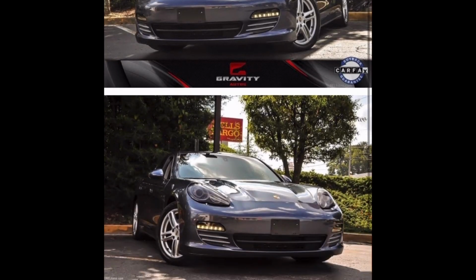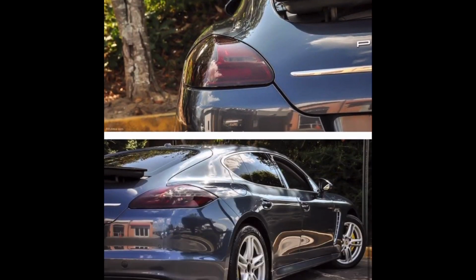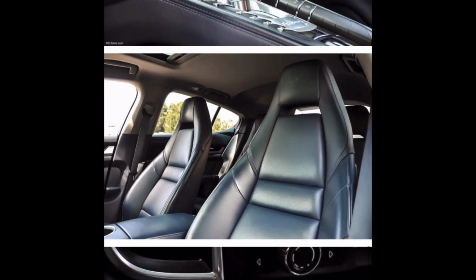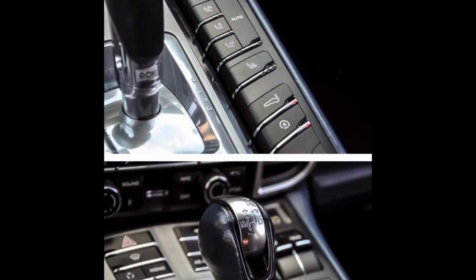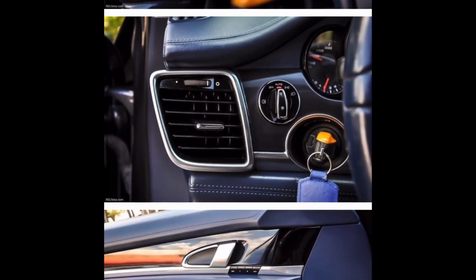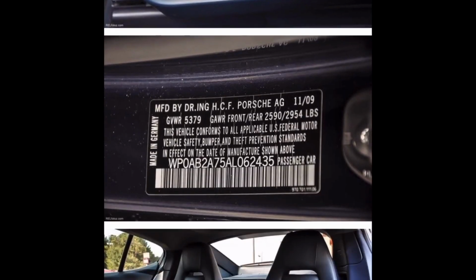So here's some more pictures of that 4S. Yes, it is a 2010, but it does have a huge V8 that pushes out a healthy 0 to 60 in only 4.8 seconds. And it's all-wheel drive, so this thing can go anywhere and is loads of fun. If you just look at the interior, it's a 2010 and it's very, very high quality. Porsche's always been known for that. And again, you'll fool everyone. They'll think this is a 2019.